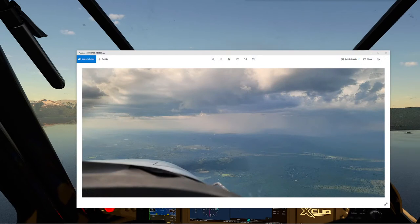Oh yeah, here's the actual storms that we were trying to get around. So you can see that's exactly what it looks like in the real world and exactly what it looks like inside that weather as well. It's just gorgeous.